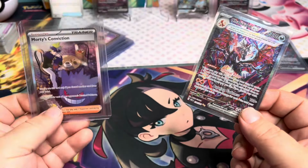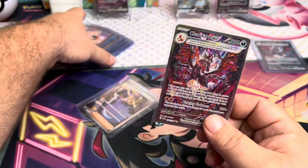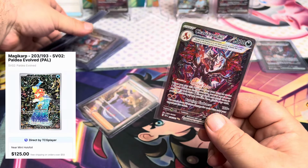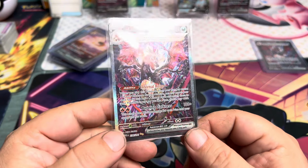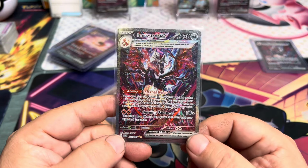These 2 cards have been going kind of back and forth for a while, but it does kind of look like that Magikarp card, wherever I put that thing, is really starting to maybe surpass this one too. I'm starting to see it kind of go over the $100 mark, whereas this one was at one point 100.